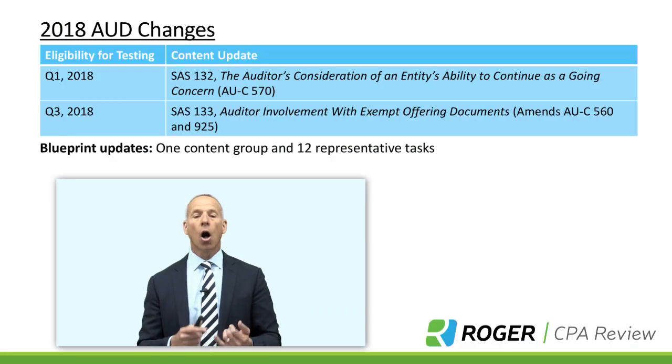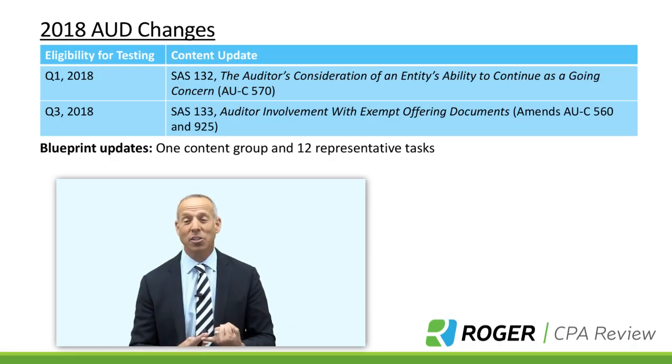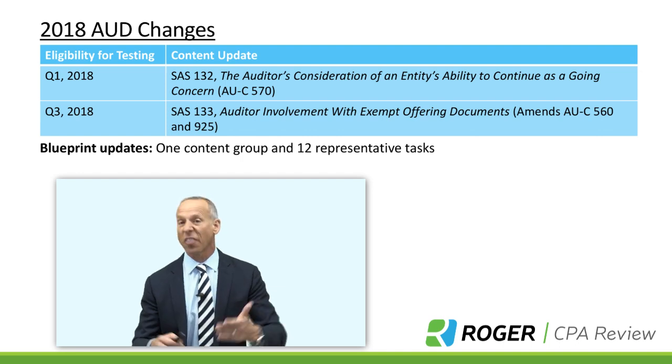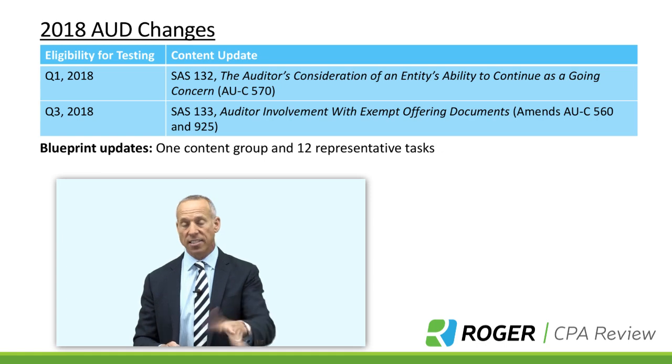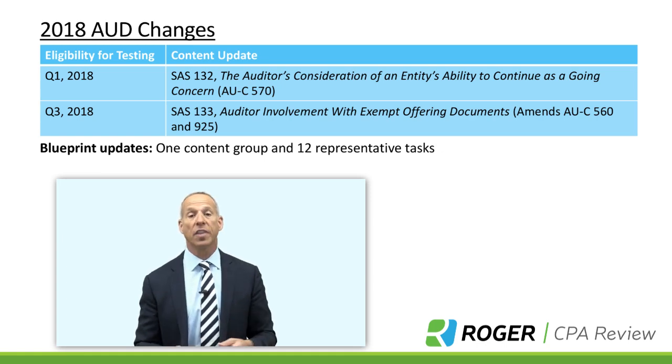And the key is that we want to make sure that not only us as an auditor are we required to look at it and make sure we adjust the audit report if there's a problem, but the company now also needs to analyze and document the work that they've done to make sure that they have communicated to you the fact and given you confidence that they are continuing as a going concern as opposed to a going concern doubt. Also, auditor involvement with exempt offering documents. That says, let's say you're exempt under the 1933 Federal Securities Act, it'll basically give us guidance. So those are some of the basic changes for the audit exam.